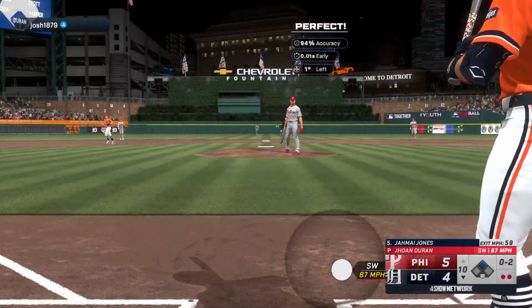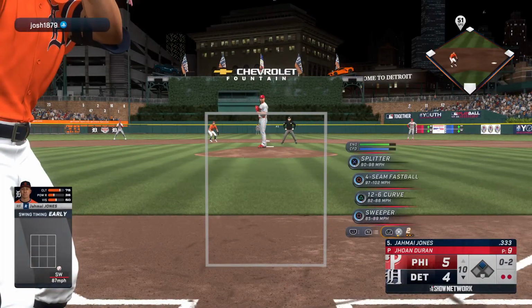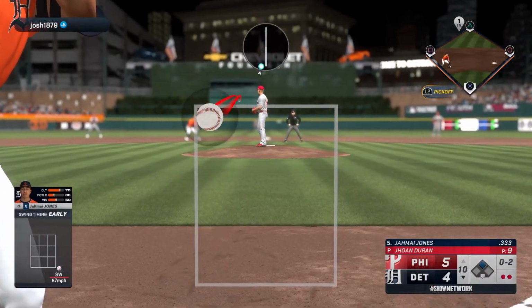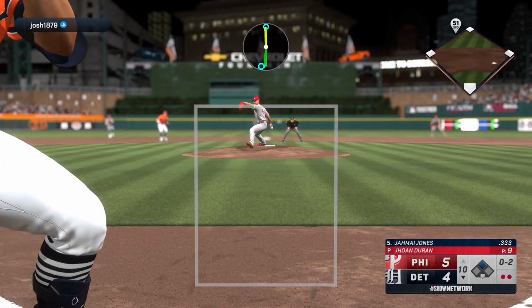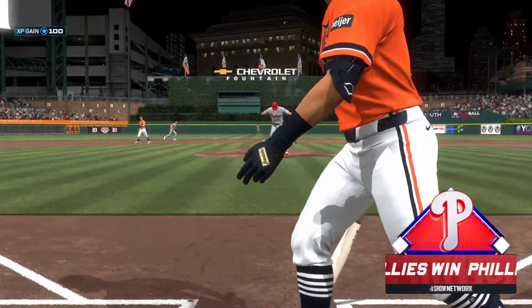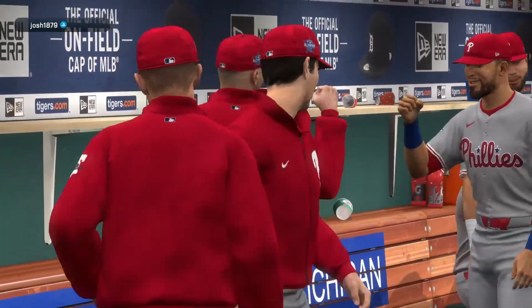And a foul ball, he stays alive. The Phillies trying to close out a 1-run lead. They're the home team trying to pull it out. Swings and misses, struck him out. And that ends the ball game. The tying run left stranded at second.